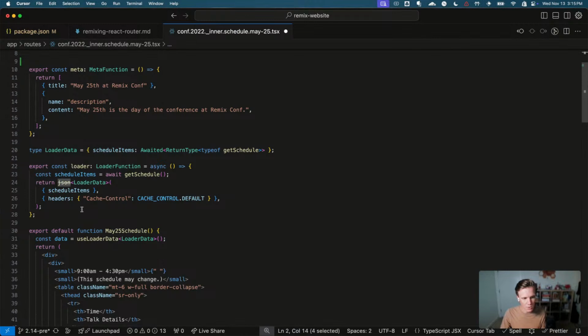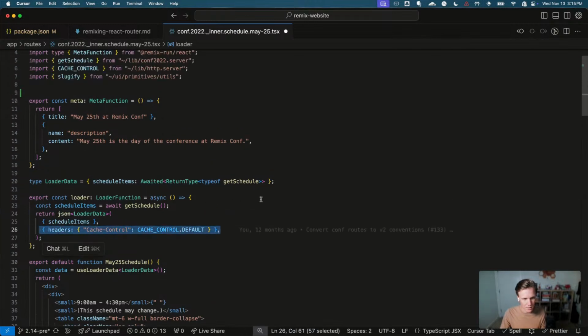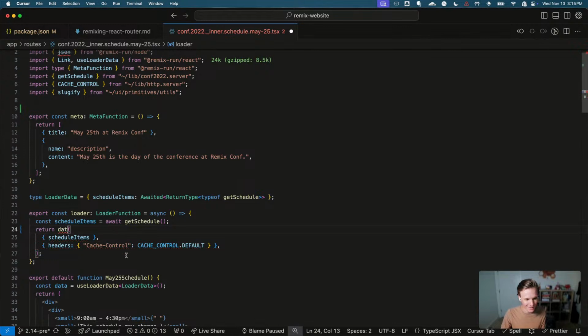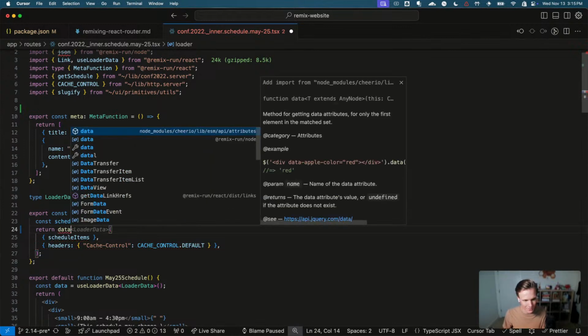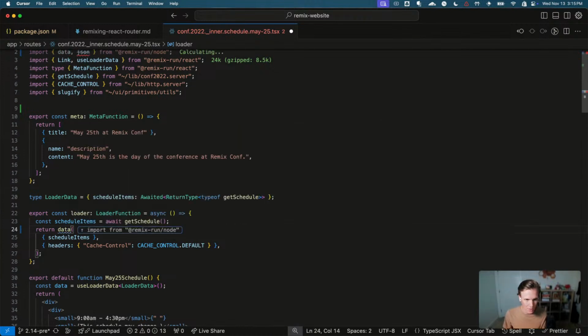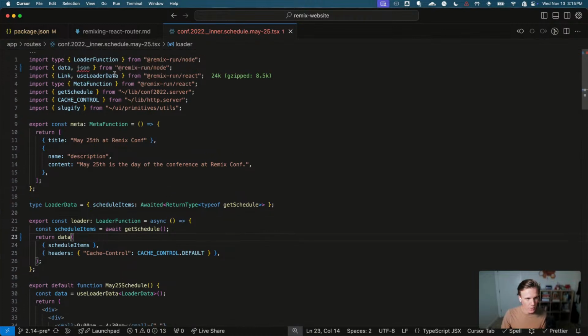But what you might run into is if you want to pass headers along, it's still nice to have this kind of a convention. What we did is we got rid of the JSON, and we're just doing what's called data. That is not the right data. That was super weird. Whatever I just imported was super wrong. Node modules, Cheerio, lib, ESM, API attributes is not what I wanted. I want it from @remix.run/node. Okay, now I can get rid of JSON. And so that's good. That's all I needed to do.